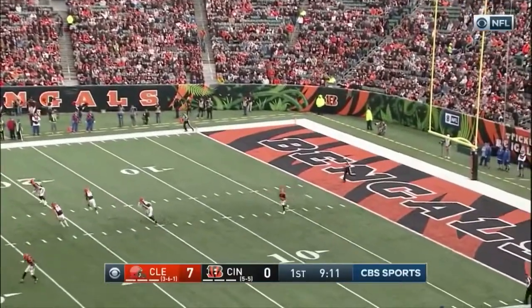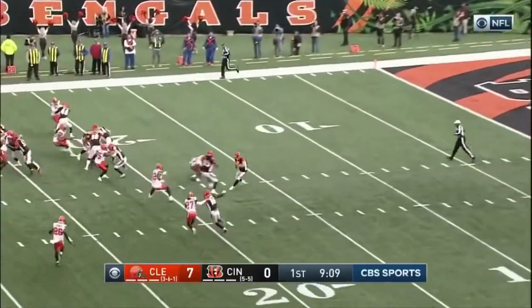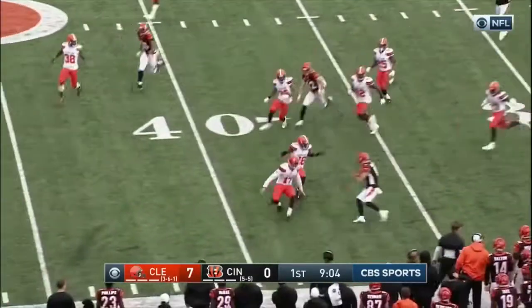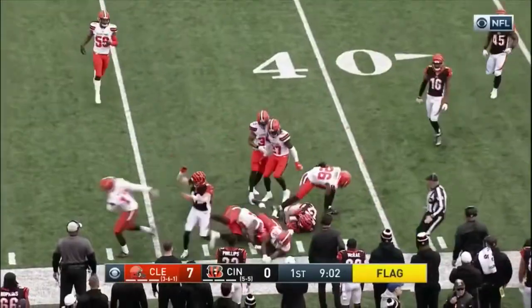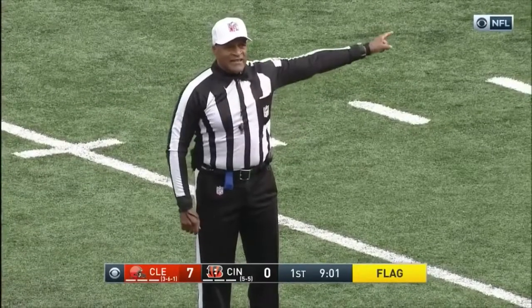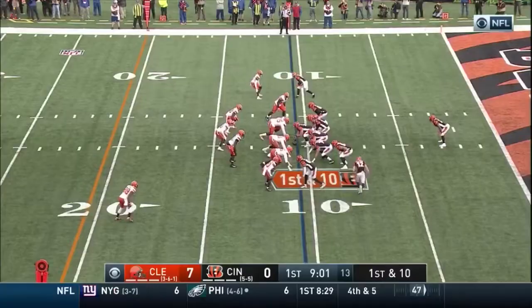Erickson is deep. Alex will get it about the 5 on the fly. Taking the place today is a starting receiver for Green. Good cut outside, and there he goes. The kicker can't get him. A flag has been thrown. And personal foul, illegal double team block. Receiving team number 89. Half the crew is on it.